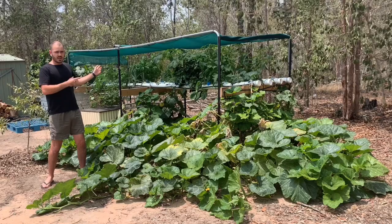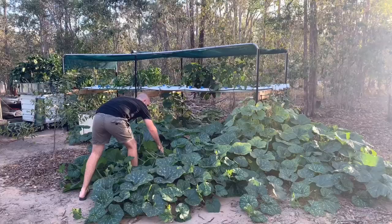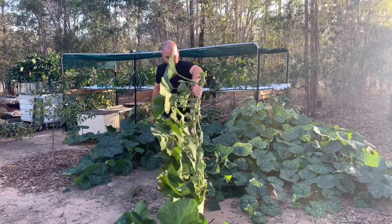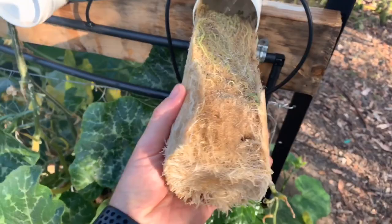Let's have a look at how the NFT system's going. So the pumpkin's still going a little bit nuts, even though I cut it back probably about 2 weeks ago. Also, I removed some of the roots from the end of some of the NFT rails because they're forcing the end caps off and letting some water escape from the top.